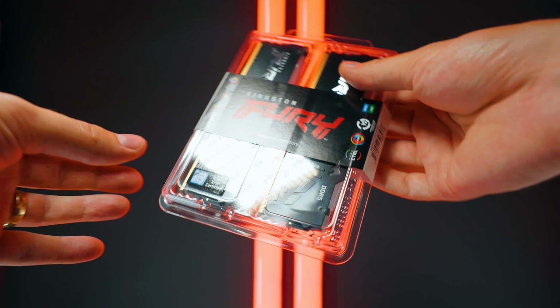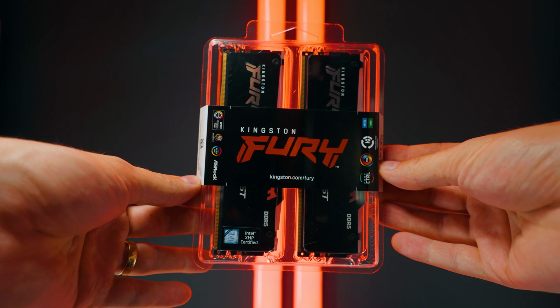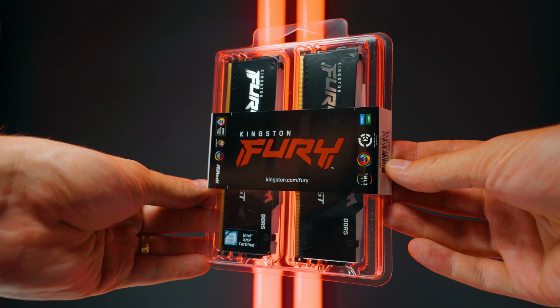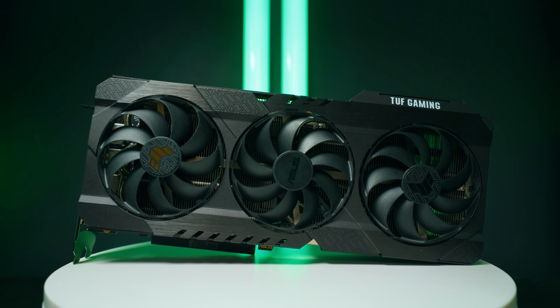The RAM and the GPU is the same as on the Intel's 12th gen and 13th gen, which is 64GB of DDR5 5200 MTS Kingston Fury Beast RGB, and then the GPU is Asus TUF RTX 3090.